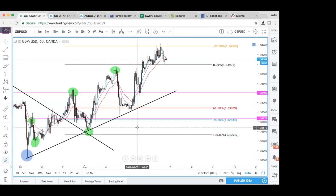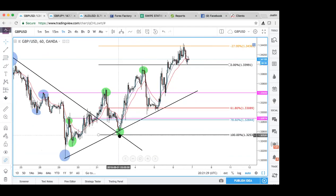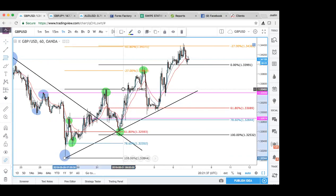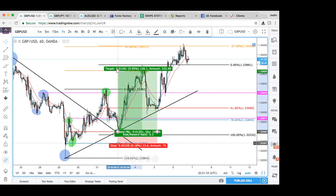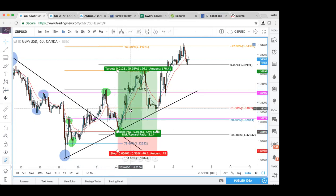So what happened? Like I told you guys, you only take fibs in an uptrending market, and this could be on any move. It could have been right here. I could have bought off the 61.8 right here, right? My take profit's always the negative 27 extension, right? So I could have bought right here, set my take profit to the negative 27. My stop loss is always 10, 15 pips below the 78.6. So let's say 35, 40 pips. And I could have caught this move here, right?